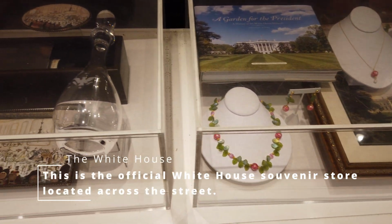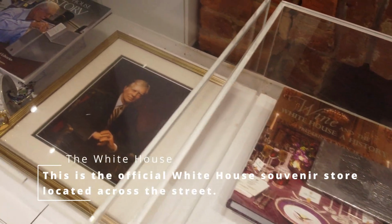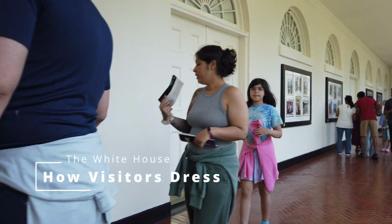The gift shop only has a small amount of offerings, nothing really that's going to be significant to commemorate your visit. The gift shop, however, is very well stocked and it has a wide assortment of gifts.